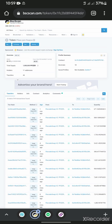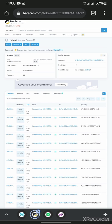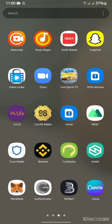As you can see, 11 holders so far. Total supply is 1 million Pfizer. So you can see this is totally a shitcoin. But you don't care. You just want to take your profit and leave. So this is what you do. Copied. Okay. Now you go back to, let's say, Coin98 wallet or Trust Wallet. Let's use Trust Wallet for this.